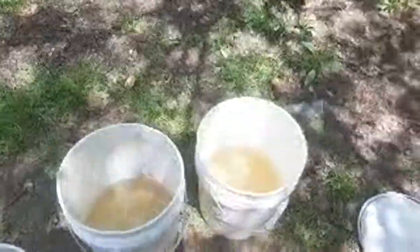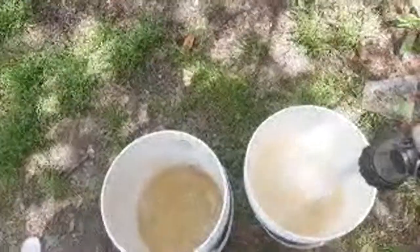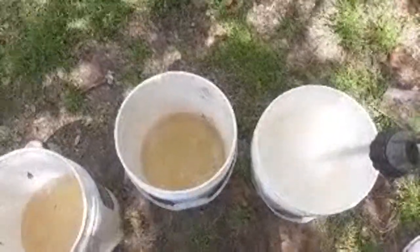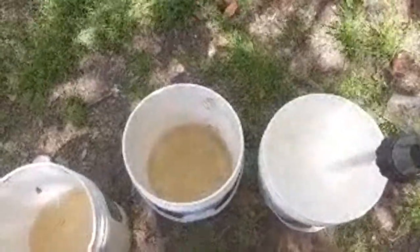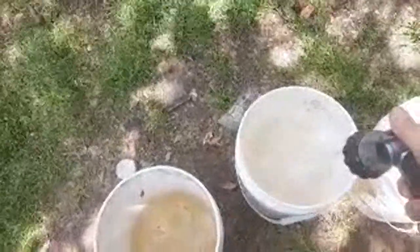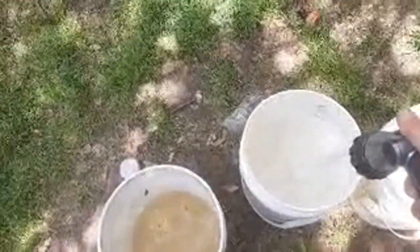So I'm just gonna add some syrup out of these two buckets into the third bucket. Try to make them about the same. There you go. 15 gallons is what we're gonna make. My high pressure mixer. It won't exactly be 15 gallons, it'll be a little bit less. Probably about 12.